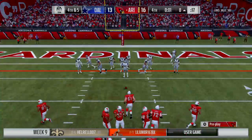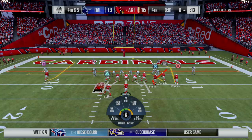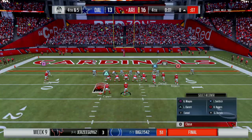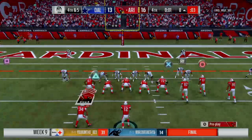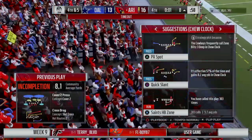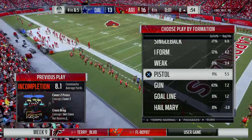And here's a big one now. Trying to hold this lead. They're going to go for it here on 4th down. And now we'll get a timeout here. They're able to stop it with 1 second to go in this game.